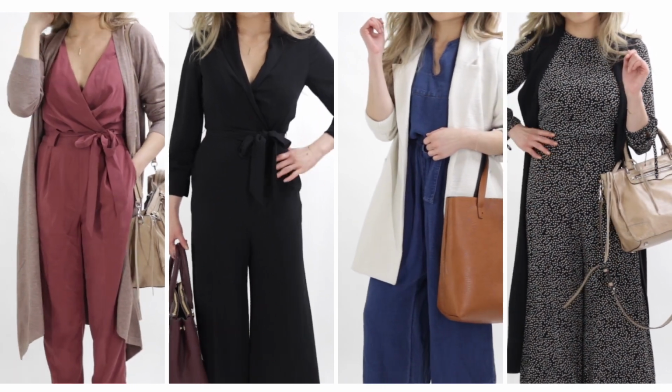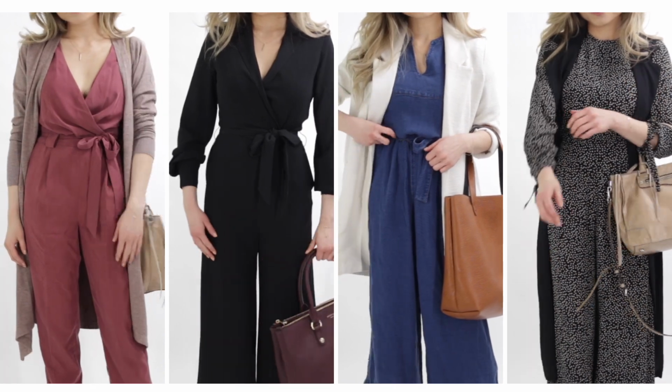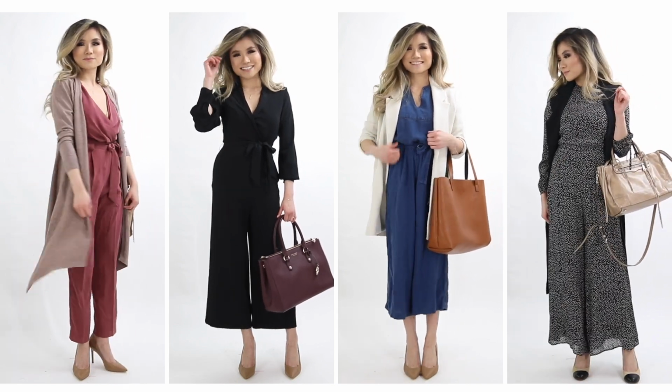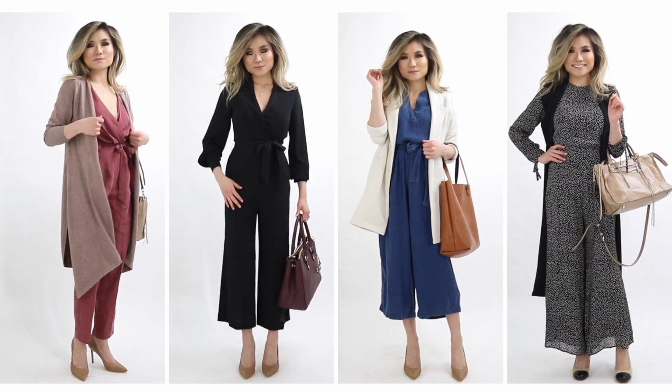And then the last 2, I just want to give you some variation. You can also pair a blazer on top of it or a nice vest just to zhuzh it up a little bit. A jumpsuit can be just as effortless as a dress. You just throw it on and you're done. However, it gives the illusion of a nice pair of trousers and is great for those days you just want to switch it up.